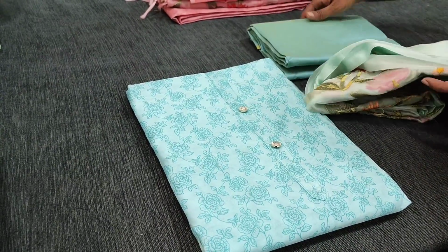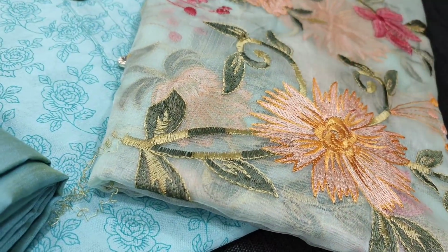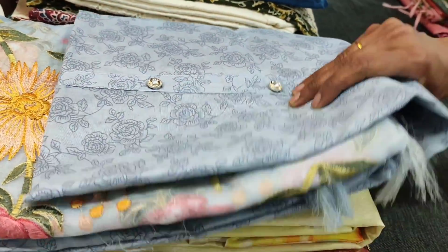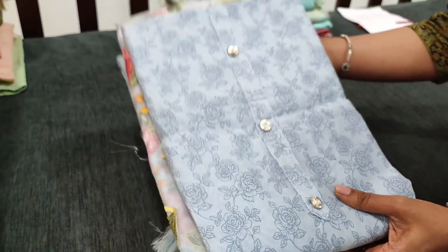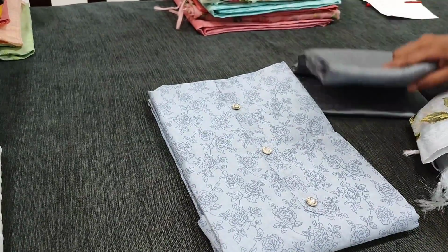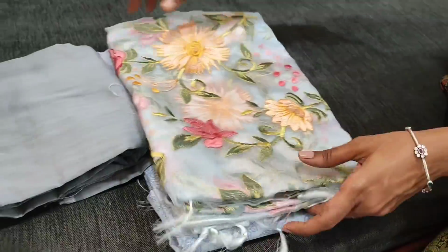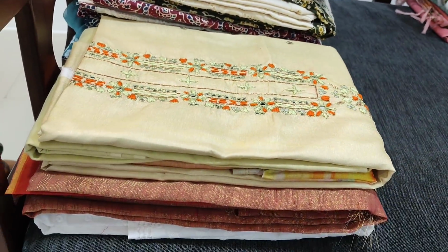With simple yoke, and this is the dupatta for this in pastel blue shade. Next color we have in light grayish blue color. Matching silk cotton bottom and this is the dupatta for this. You can place your order directly from our website neidal.com and these products will be available from 1 PM today.